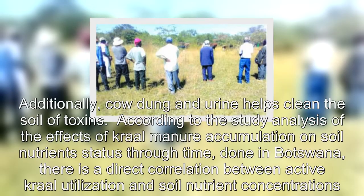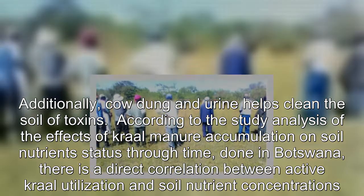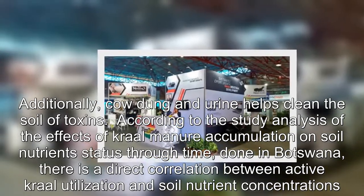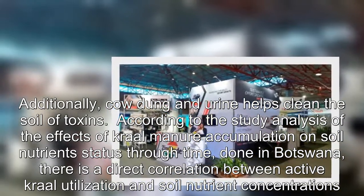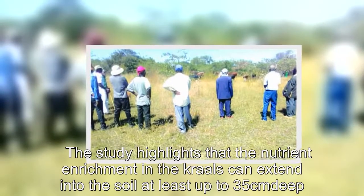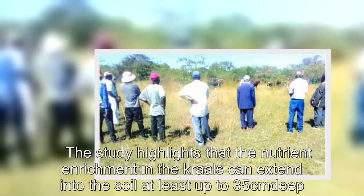Additionally, cow dung and urine help clean the soil of toxins. According to the study analysis of the effects of kraal manure accumulation on soil nutrient status through time, done in Botswana, there is a direct correlation between active kraal utilization and soil nutrient concentrations. The study highlights that the nutrient enrichment in the kraals can extend into the soil at least up to 35 km deep.